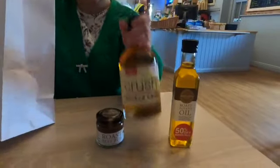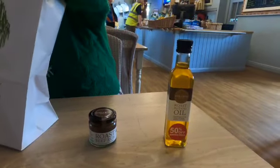That's it. Good haul. First shop. Yeah, first shop. Good haul.